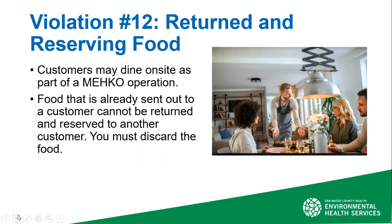And if you do have customers that are dining on site as part of your operation, remember food that's sent out to them can't be returned and served to another customer. Just please discard the food immediately.